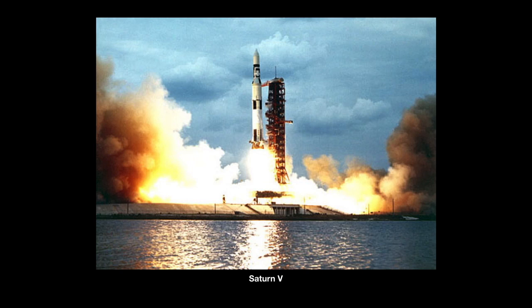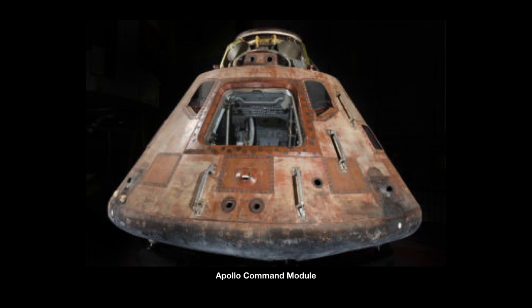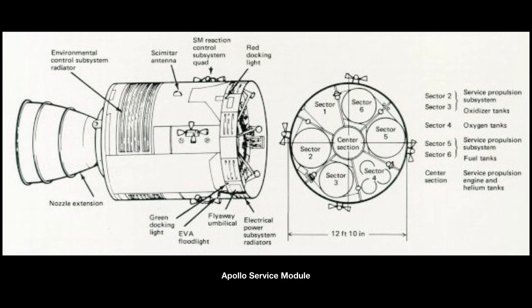The third major space program relied on a rocket called the Saturn V, the largest and most powerful rocket ever built. The Saturn V was used for the Apollo program, and here you see the Apollo command module and service module together as a unit. The command module is what we'd call the space capsule, and the Apollo is a three-seater, 3 men in the command module or the space capsule. It was attached to the service module, which held extra oxygen, extra batteries, extra fuel, electrical supplies, etc.